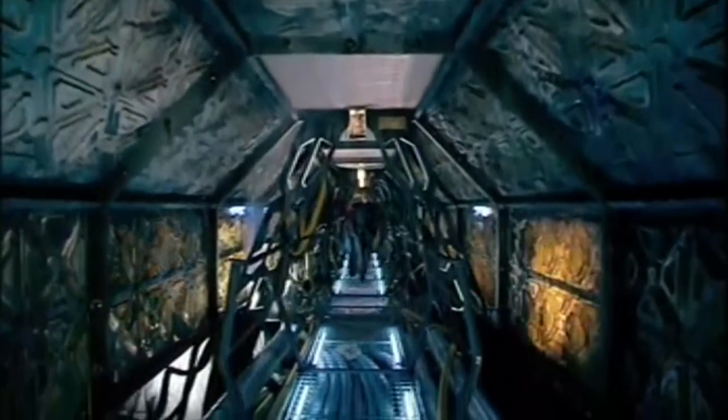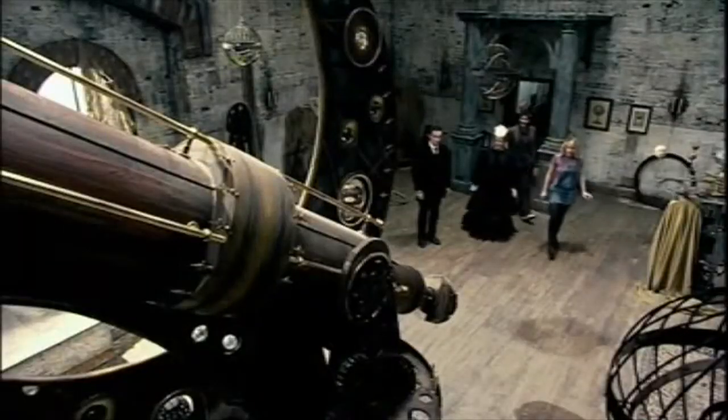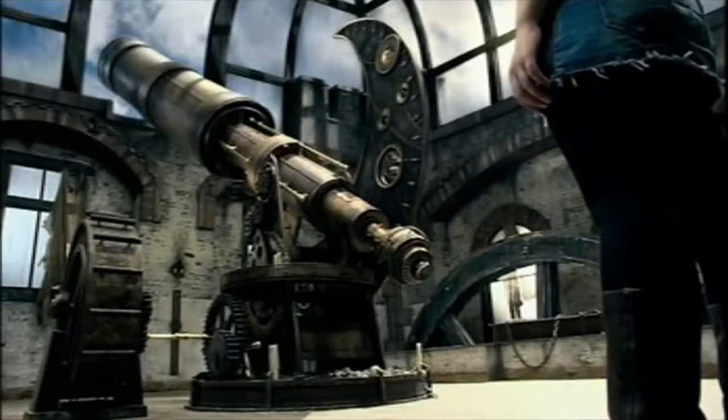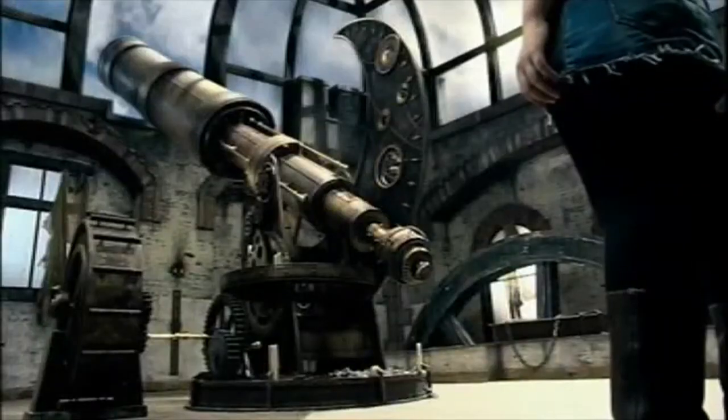This place was put together like a flat-pack wardrobe, only bigger and easier. This, I take it, is the famous Endeavour. It's pretty. It's very pretty.